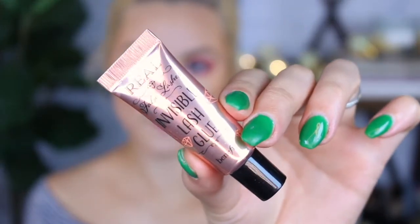I'm still a beginner at lashes, so please forgive me because I probably am doing everything that you shouldn't do, but we are going to put these lashes on. Where's my lash glue? I have the Invisible Lash Glue from Benefit. I found that this works really well for me, so it's just what I've been using.